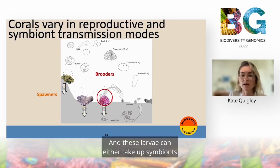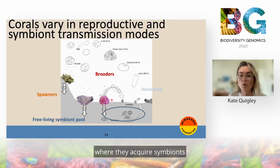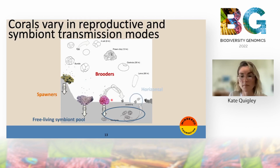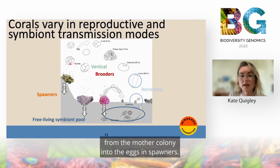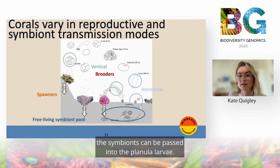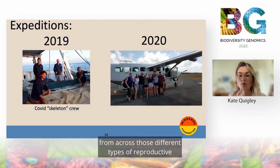And these larvae can take up symbionts through horizontal transmission, where they acquire symbionts from the free-living pool in the environment. And this can occur either at the larval or juvenile stage. And then we can have vertical transmission, where the symbionts are actually passed from the mother colony into the eggs in spawners, or alternatively, in brooders, the symbionts can be passed into the planula larvae. So we selected a bunch of different species from across those different types of reproductive and symbiont modes.